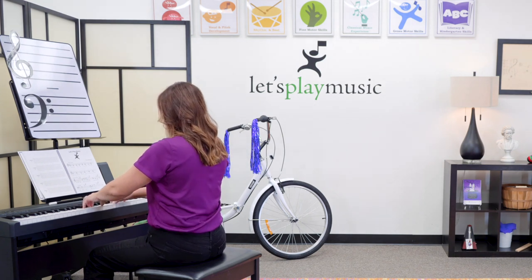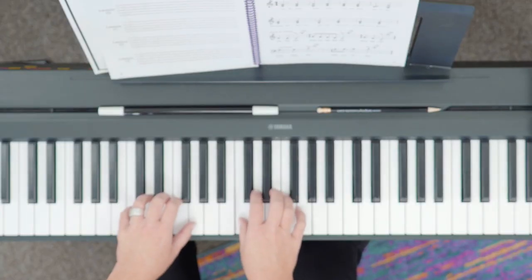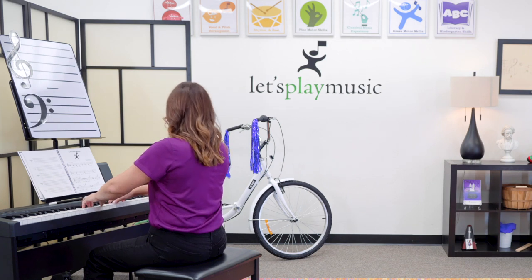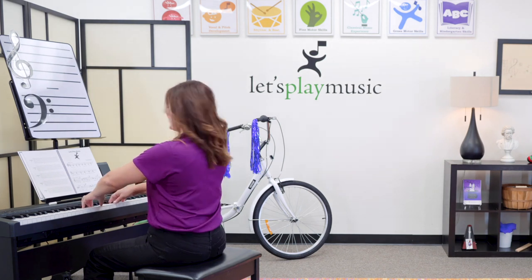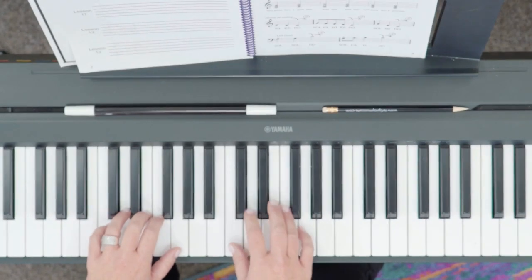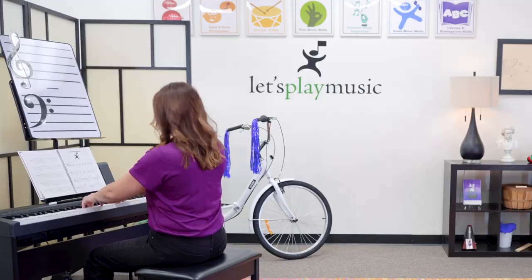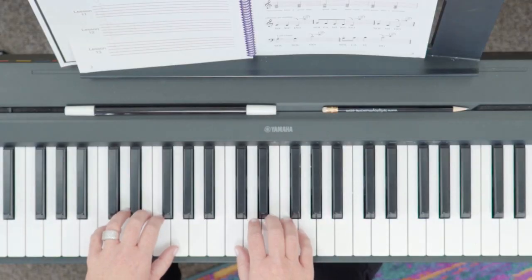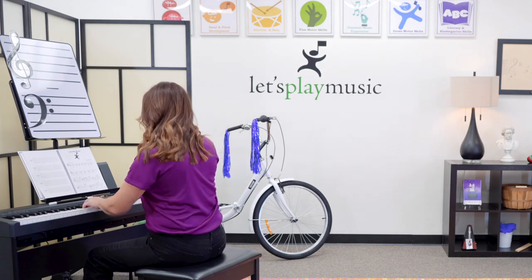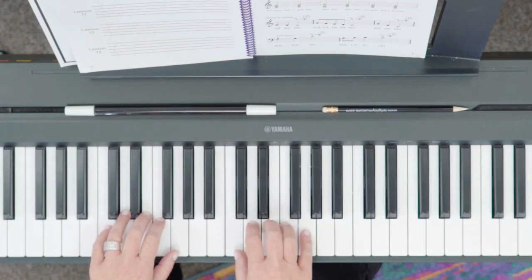Where is one? That's your thumb. Here I am, here I am. Where is two? Pointer's two. Here I am, here I am. Where is three? Middle's three. Here I am, here I am. Where is four? Ring is four. Here I am, here I am.